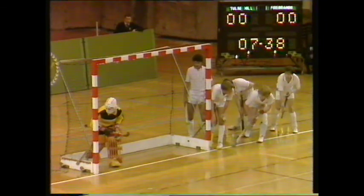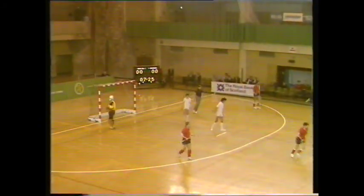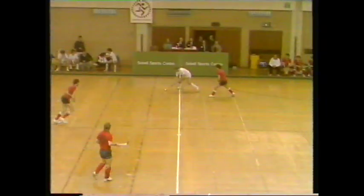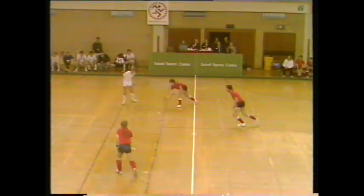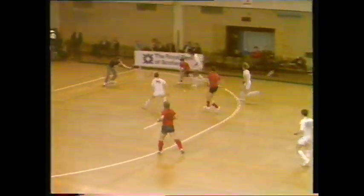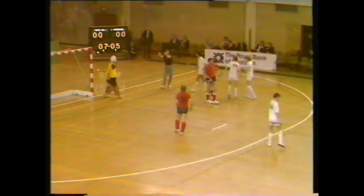So first chance for Dick Clark to add to his tally. 6 from the previous, but not that time. Kim Clark. Penalty corner again for the obstruction.